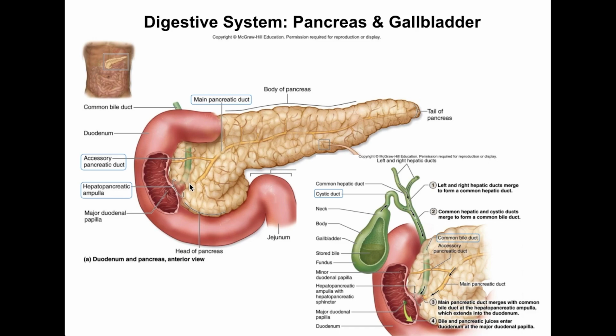So these two tubes merge together, and where they enter into the duodenum, on the outside of the duodenal wall, is called the hepatopancreatic ampulla. So it tells you that hepatic is coming from the liver, pancreatic coming from the pancreas. And they form this little, it just feels like a little hardened area in the wall of the duodenum.